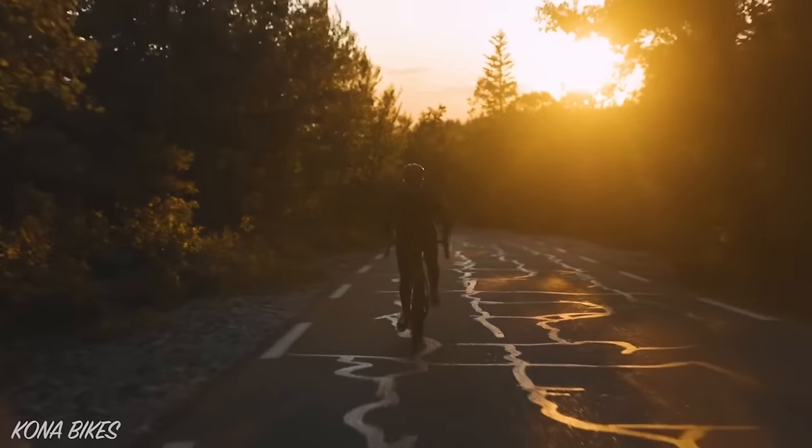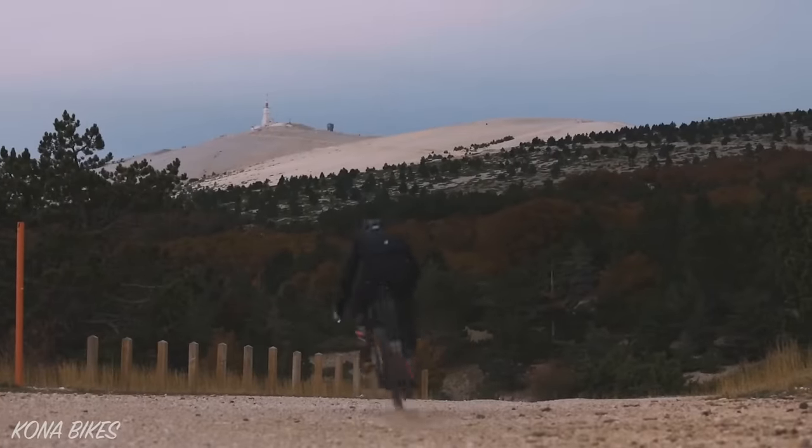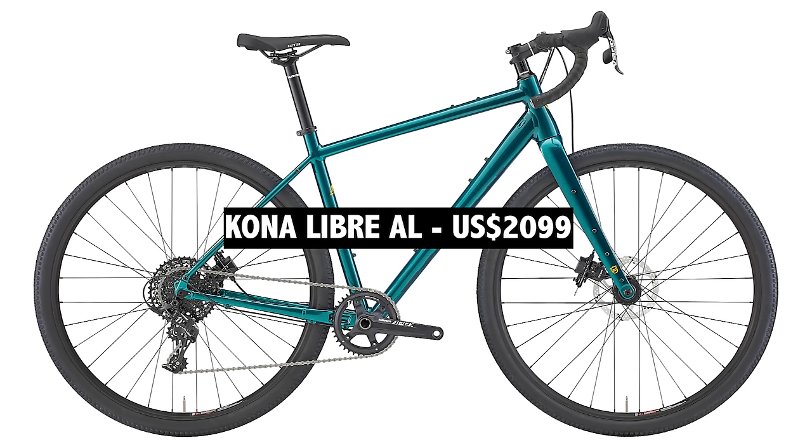The next touring bike category is light touring bikes, which are also known as gravel or all-road bikes. Light touring bikes are designed to be lighter and faster on smooth surfaces. They aren't as bomb-proof as long-distance touring bikes, but will still comfortably handle 10 kilograms of luggage or so. At a touch over 10 kilograms, the Kona Libre AL sheds more than 4 kilograms compared to a dedicated touring bike. What really draws me to the Kona Libre is the frame geometry.